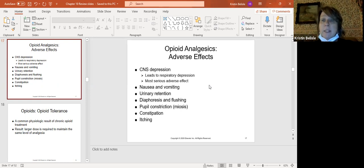Nausea and vomiting come from opioids. Urinary retention, this is a big one. Urinary retention can happen if a patient is taking opioids. So that means they cannot urinate, and they need to understand that if they get home and cannot urinate, they need to be concerned, because the urine is still building up, they just can't get it out. And so that can become a problem.